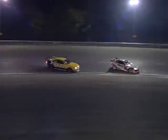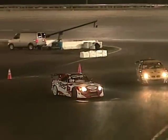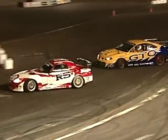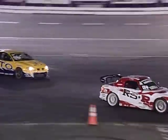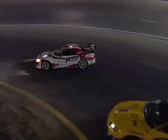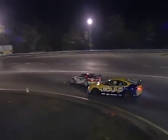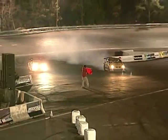Here we go into the bank. Decent angle from Alex, staying low. Reese doing the same. No problem with the tranny, no angle. Alex shooting flames. Good bank crossover coming to horseshoe number one. Alex Pfeiffer exiting horseshoe number one. Reese all over his back bumper. His lights light up the body kit. I don't know, this one's too close to judge. Alex straight now, that's the end of the judged run. Judges are racking their brains. What do you guys think?